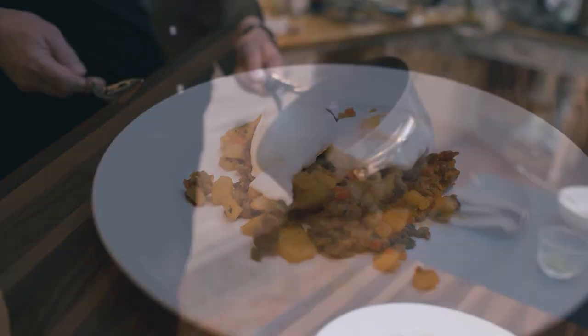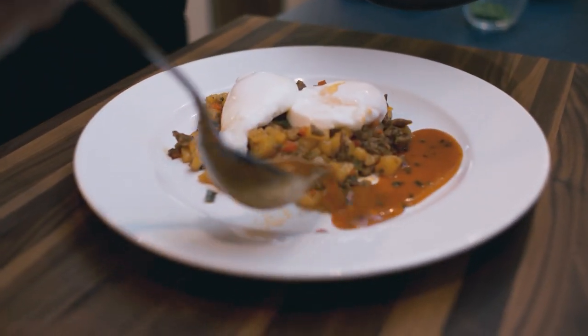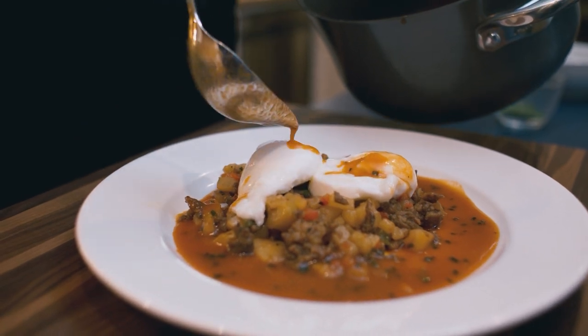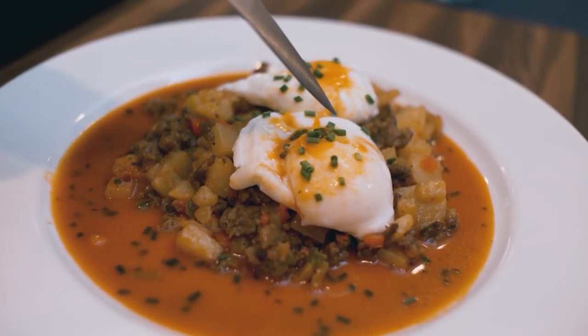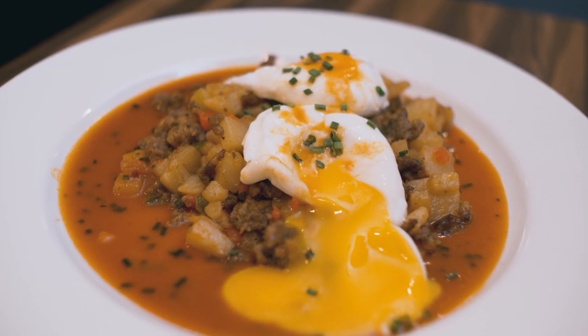And then the best part of it all, tequila and jalapeno. What a combination. Chives that enhance the flavor all the way through. I like to put a little bit right on top of the eggs. And this is how you make poached eggs over hashed potatoes with chorizo, surrounded by a wonderful tequila and jalapeno sauce.